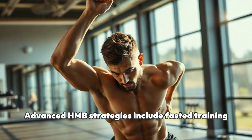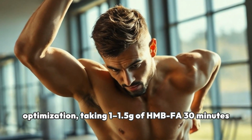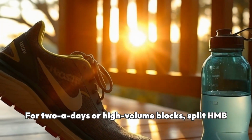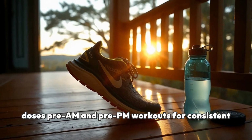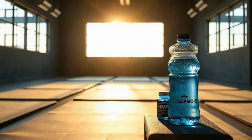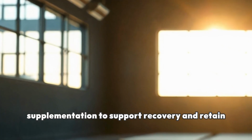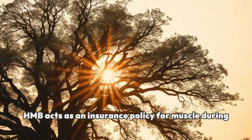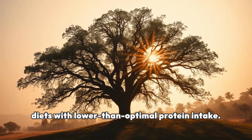Advanced HMB strategies include fasted training optimization, taking 1.5 g of HMBFA 30 minutes before sessions. For two-a-days or high-volume blocks, split HMB doses pre-AM and pre-PM workouts for consistent anti-catabolic support. During deload or recovery weeks, continue HMB supplementation to support recovery and retain lean tissue. HMB acts as an insurance policy for muscle during diets with lower than optimal protein intake.